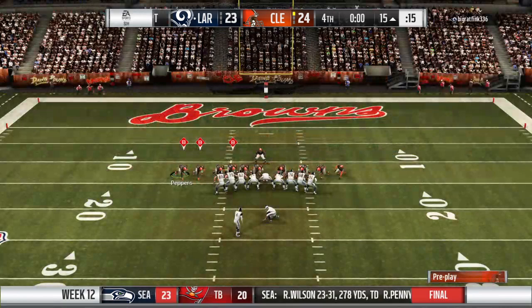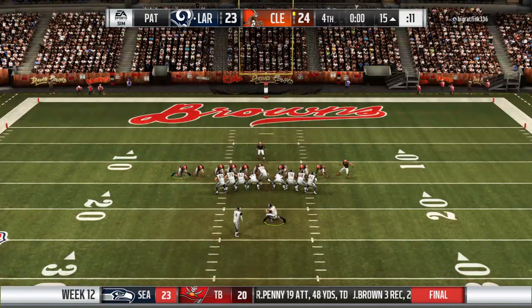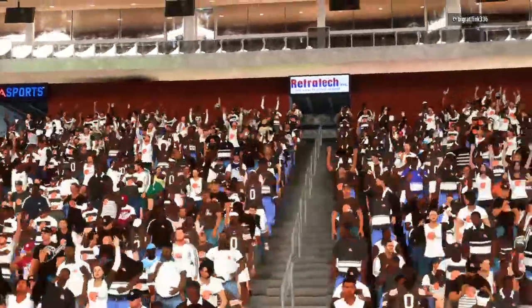Now for the all-critical extra point. Don't forget the extra point. It's up and good, and that will tie us at 24.